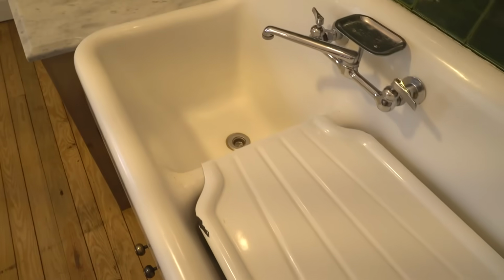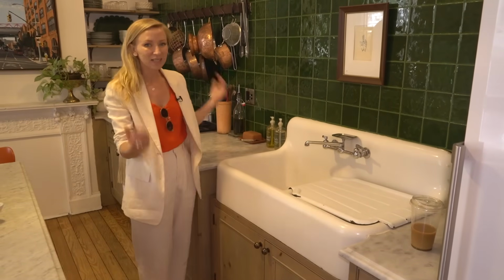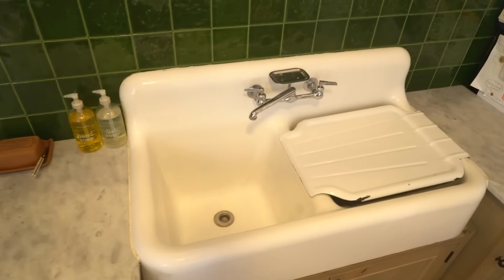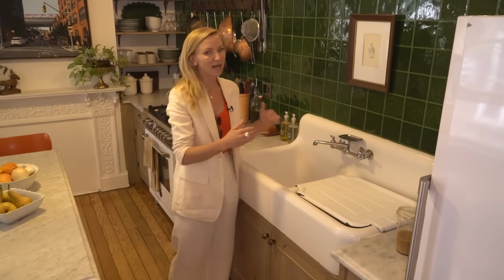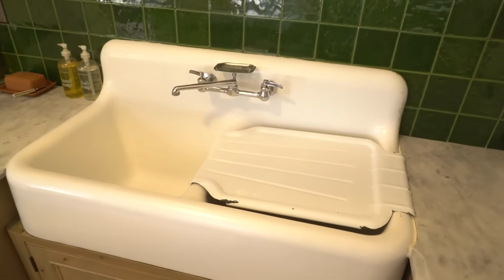So the sink is a great example of being both aesthetically pleasing and highly functional. Obviously it's bringing a lot to the kitchen in terms of what it looks like, but also it's this incredibly deep basin. It's got this integrated drain board. So it really is doing everything, right? It's bringing it aesthetically, but also very efficient.